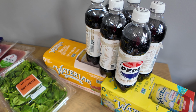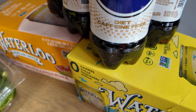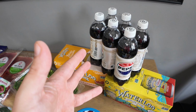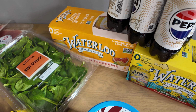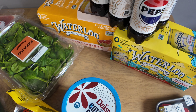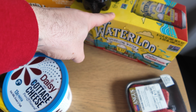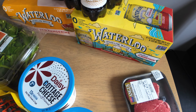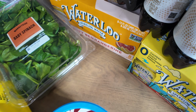And then for our drinks and just kind of extras, we have Diet Pepsi, but specifically caffeine free. So I'm going to try going for the caffeine free soda, just so I could sleep better at night, because I usually drink one of these at dinner. And then if you guys don't know about Waterloo, they are sparkling water, and they're probably the best tasting sparkling water that doesn't taste like it has sweeteners in it. My favorite is actually the lemon Italian ice. At first I actually didn't like this because it didn't taste like anything. But then the more I drink it, I was like, dude, this is actually really good. Second favorite flavor is the ruby red tangerine. I don't know if you guys can see that, but ruby red tangerine.